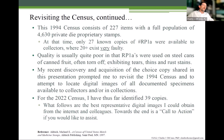And so that kind of sets the stage for understanding what is out there, what might be out there. And as we're all aware, this drives the value, the supply and demand in the marketplace. At that time, only 27 known copies of RP1A were available to collectors, and easily over 20 of them, if not all of them, had something wrong with them. Even if you look at those 27, the quality is quite poor. They were used on steel cans of canned fruit. They were often torn off.